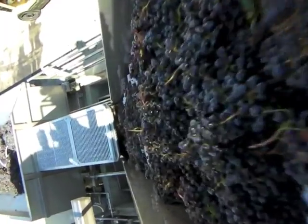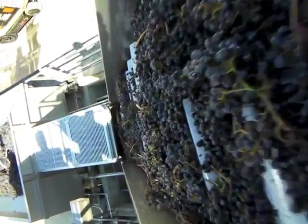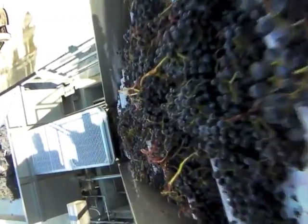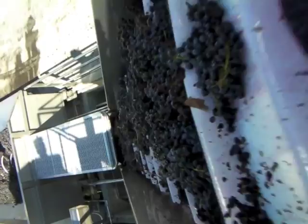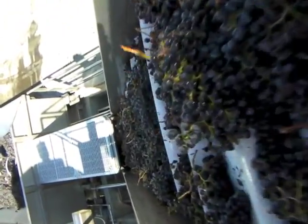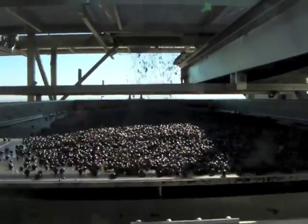MOG is actually an acronym. It stands for matter or material other than grapes. So it would include things like stems, undeveloped berries, seeds, leaves, things like that. And this is, as far as we know, the largest MOG removal system for grapes in the country.